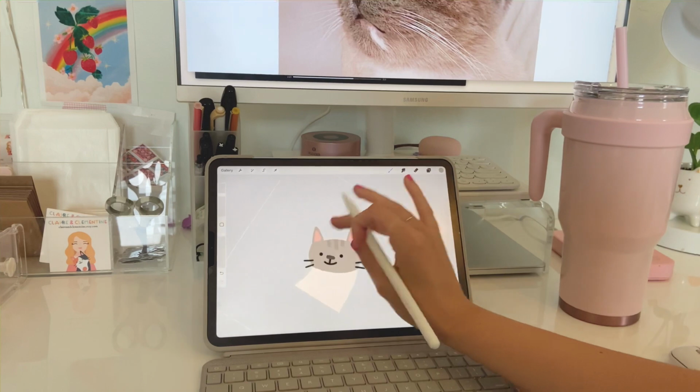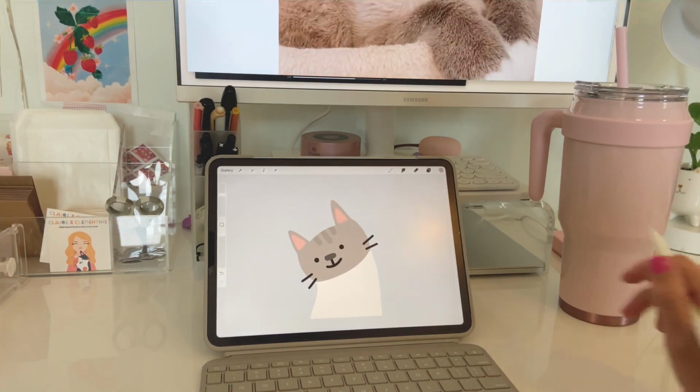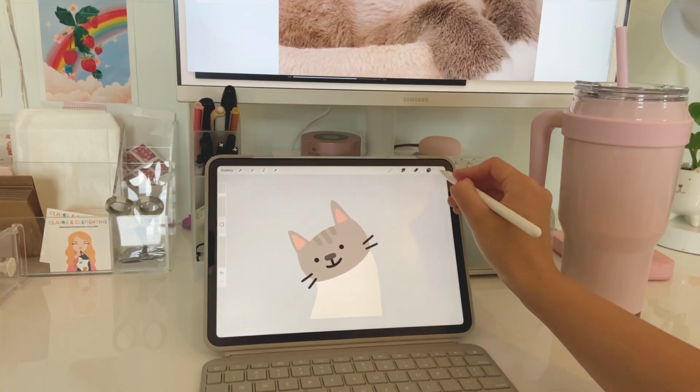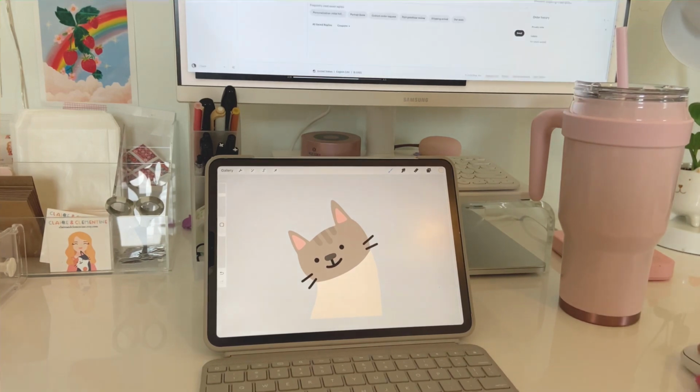Was that a lot of talking? Yes, but I think you guys deserve to know what's going on, and I need to give you the full scoop. So for the next couple minutes, just enjoy me drawing a cat and some other pets.